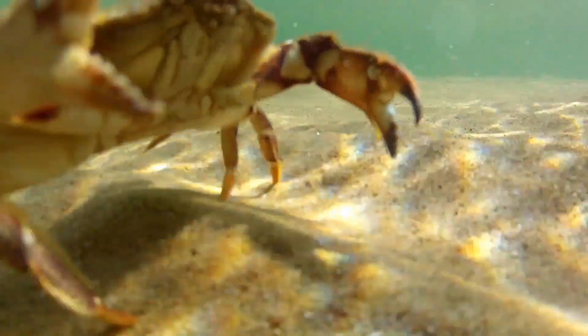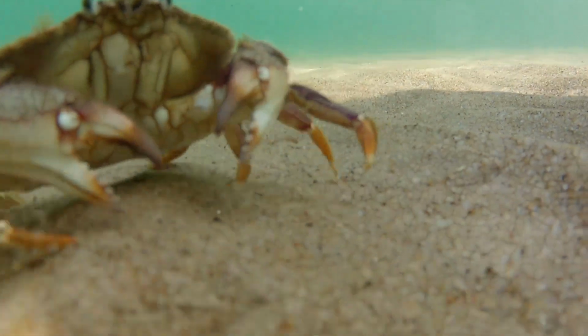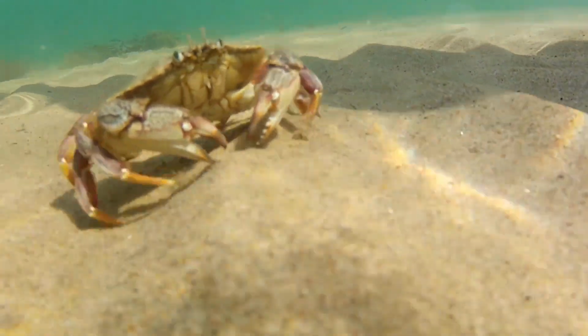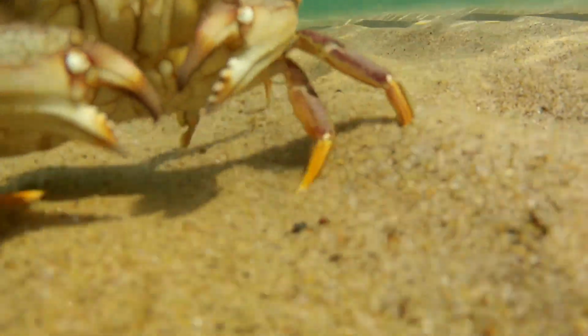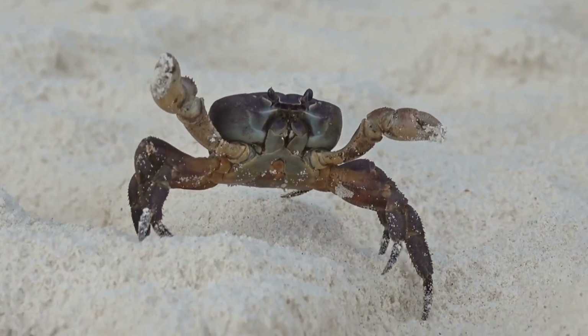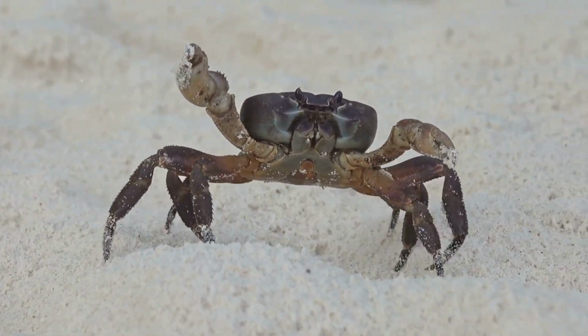This rigid external skeleton is made up of chitin, a type of carbohydrate that gives the shell its toughness. And just like a knight in a suit of armor, a crab periodically sheds this shell as it grows in a process called molting. Now let's move on to the crab's claws or pincers, also known as chelae.